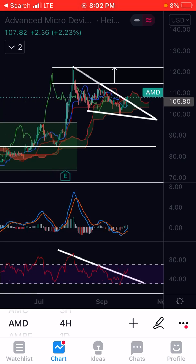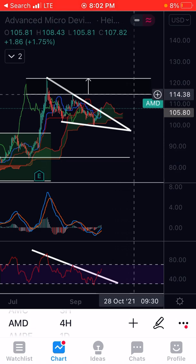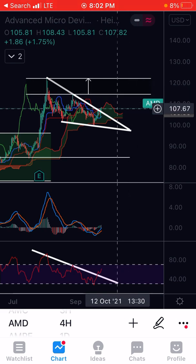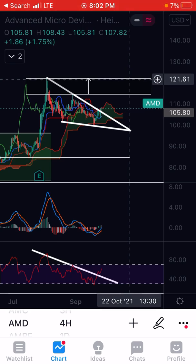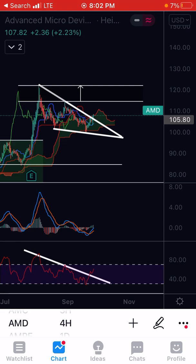And that's all I'm really going to go into right now. Breakout imminent. 114, 115 is our first level. We might hit that. We might back test, falling wedge back down, retest 108. I don't know. We could just rip all the way up here to 122. I don't know how this is going to play out, but keep an eye on it.